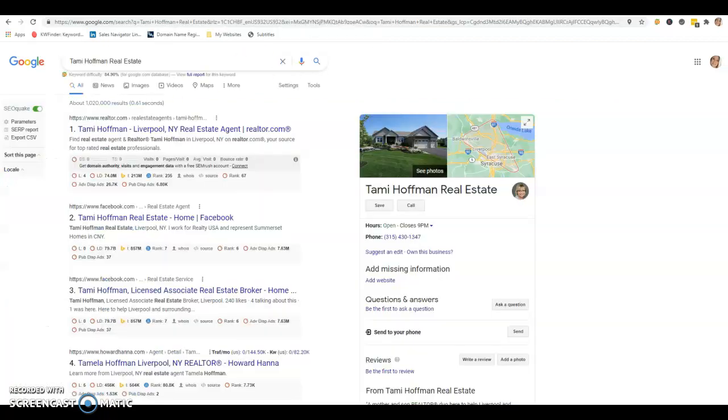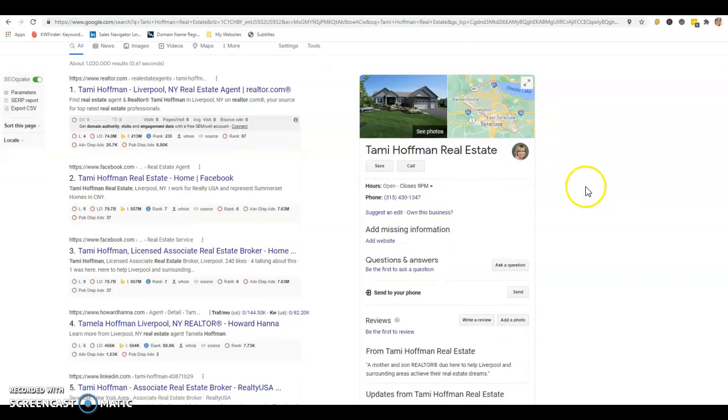So this is what it's going to look like once you get yourself a Google My Business page. And Tammy's is actually very basic. She doesn't even have any reviews yet. So a couple things. If address is of concern, like maybe your brokerage won't let you use their address, you can actually use your home address and then just hide it. That's what Tammy did. So you use your home address to get the Google My Business page, and then you hide it right here.